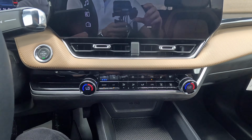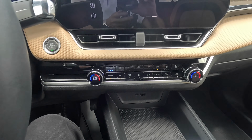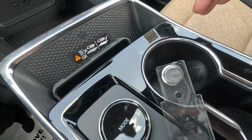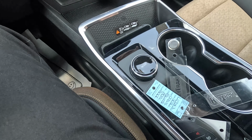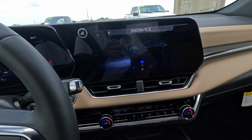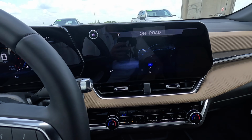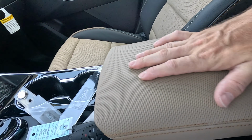Dual climate control settings start on this trim and on the RS. The LT will be a standard climate control. Wireless charging pad, glossy black. Is it going to get scratched? More than likely. Does it leave fingerprints? It's actually not too bad. And you have a rotary knob right here, driver mode select. Now you have snow, ice, off-road, and normal. Whereas you will not have the snow and ice on the CVT transmission. It's going to be more soft here.